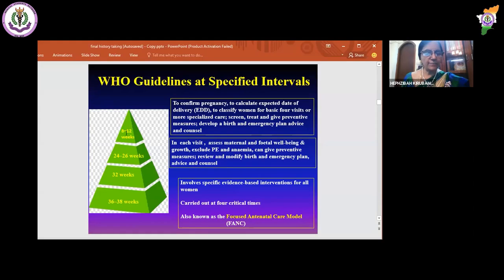Because in early pregnancy we can segregate who requires specialized care. If there is a history of hemoglobinopathies in the family, then we can screen and we can treat. Suppose she has a strong family history. In India, in South India, even in the first trimester, we screen for diabetes, GDM. So like that, we can plan whether she requires frequent visits or not.